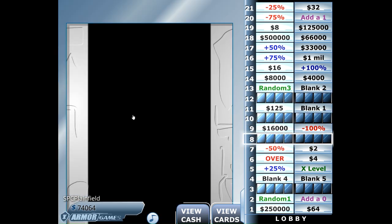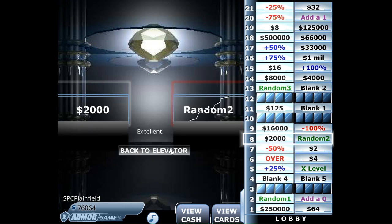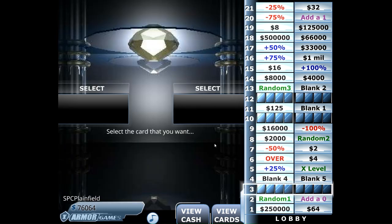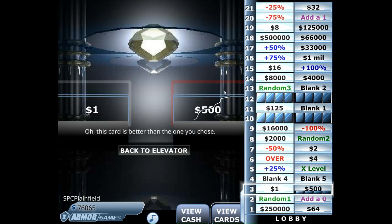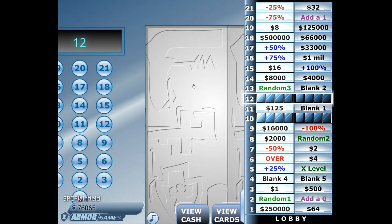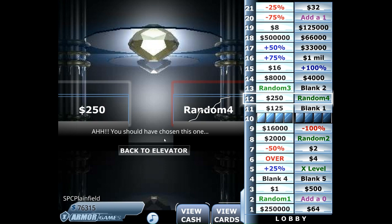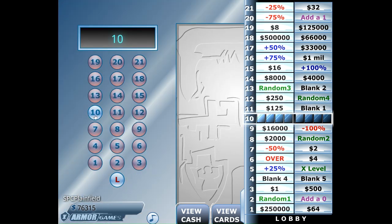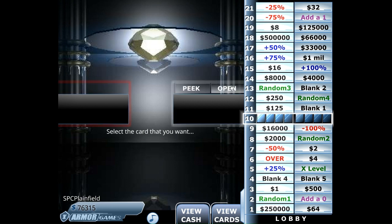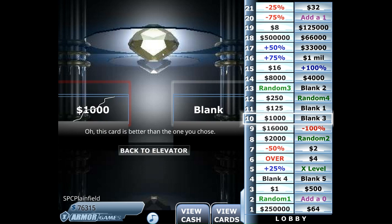Let's take a look at floor 8 now. And we'll see what's on the left. $2,000. Other side, random 2. So we picked the better one that time. Okay, 3 floors left to go. We'll do floor number 3 on the left. $1. Other side. We'll do 12. We will do the left. And we find $250, otherwise one floor left. We'll do the right side, number 10. Nothing. So we finish with $76,315 today. And we'll open up the other one, which is $1,000.